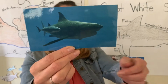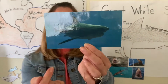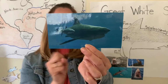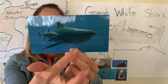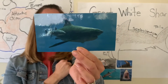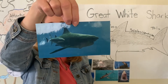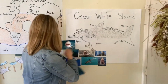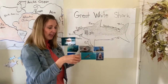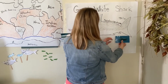What that means is that when they first are born, this is a really rare picture of a mom and a baby together, because when a baby comes out, or a pup comes out, usually they swim away because even the mother might attack its own pup. So when a pup is born, it has to swim away and start hunting on its own. And a lot of baby great white sharks only live the first year of their life or less, because they end up getting eaten by a bigger predator.